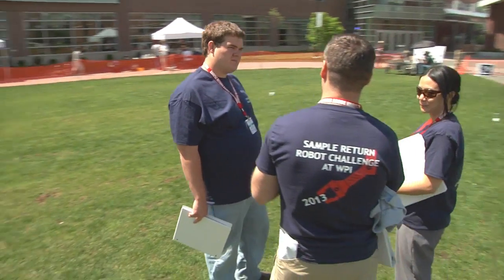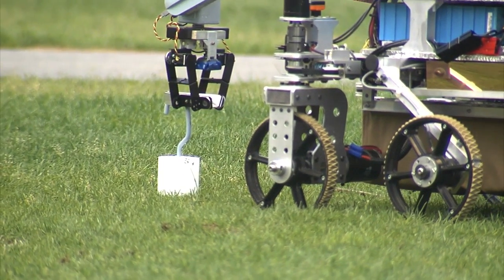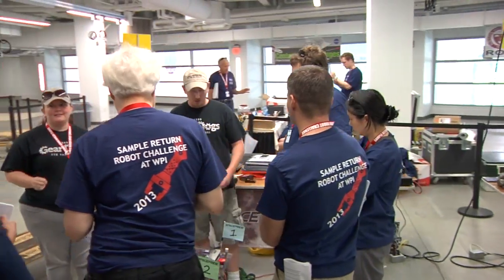So what are the things that you're looking for? First and foremost is the performance. Will the robot do what it said it was supposed to do? So it's kind of twofold. One, they have to fit the rules, but then we're also interested in what they're actually doing and how they're approaching the problems. We're complete with the inspection then.